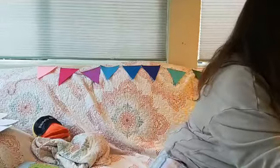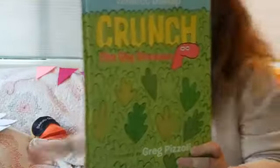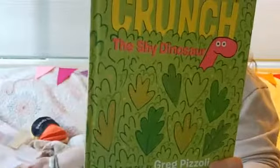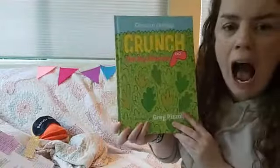Oh, or this guy too. Okay, here we go. Here's our book. Let me move this over so I don't bump it. All right, we're going to read The Shy Dinosaur.